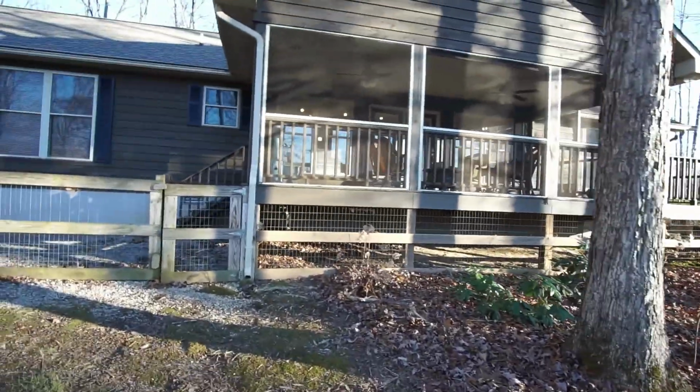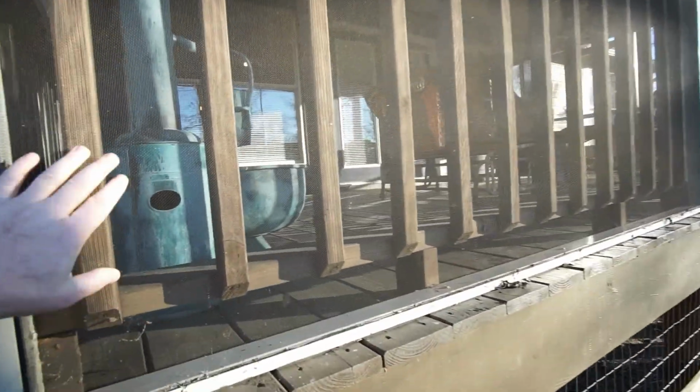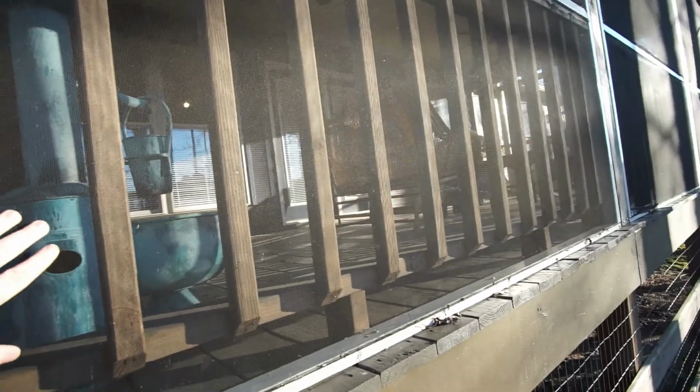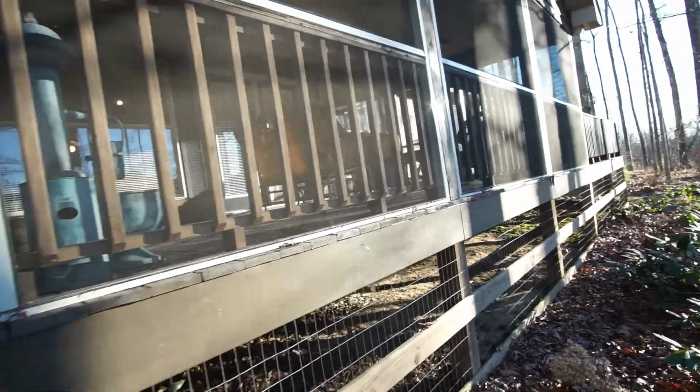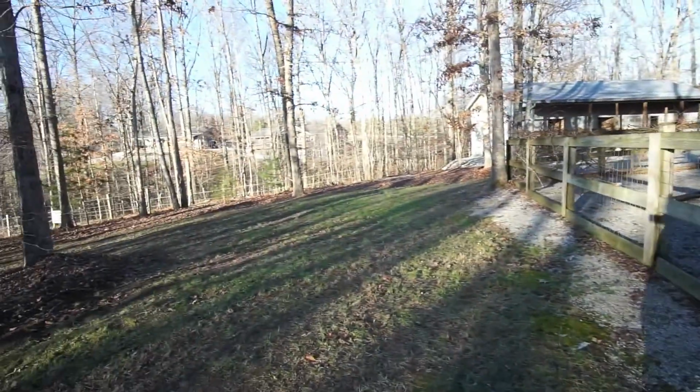And on the back porch here, it's all screened in with high quality screen as well. You don't have to worry about any bugs during the summertime bothering you while you're enjoying the evening.